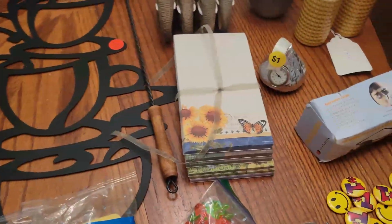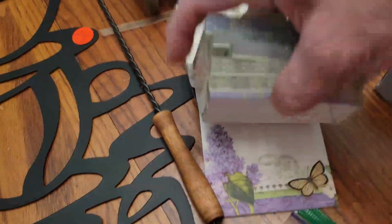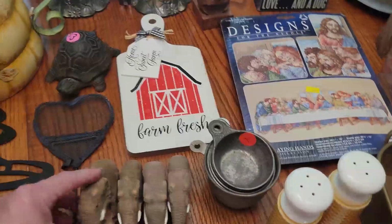Always looking for scrap paper, but these are just too adorable. They're different, different designs. So I think I got the whole stack for a buck. That's pretty good. These are kind of cool.